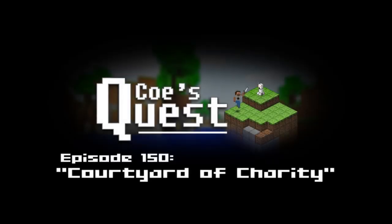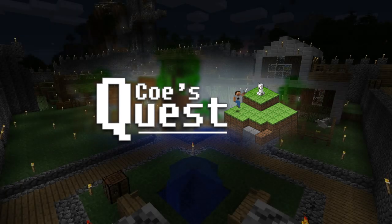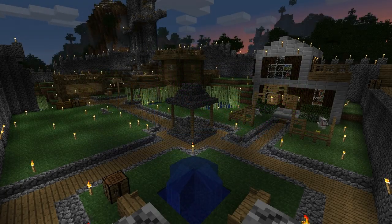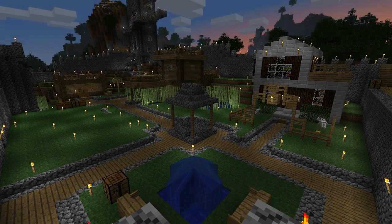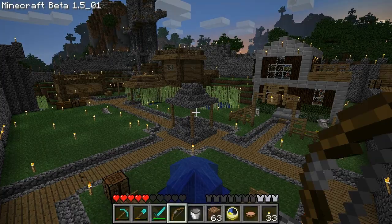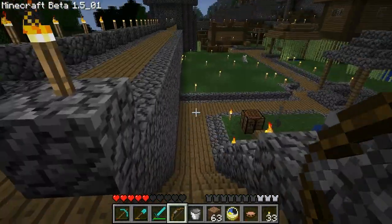Finding coal and iron, gold and what can be found. Sooner or later creepers come my way. I never find that diamond anyway. So my tools keep on breaking away.